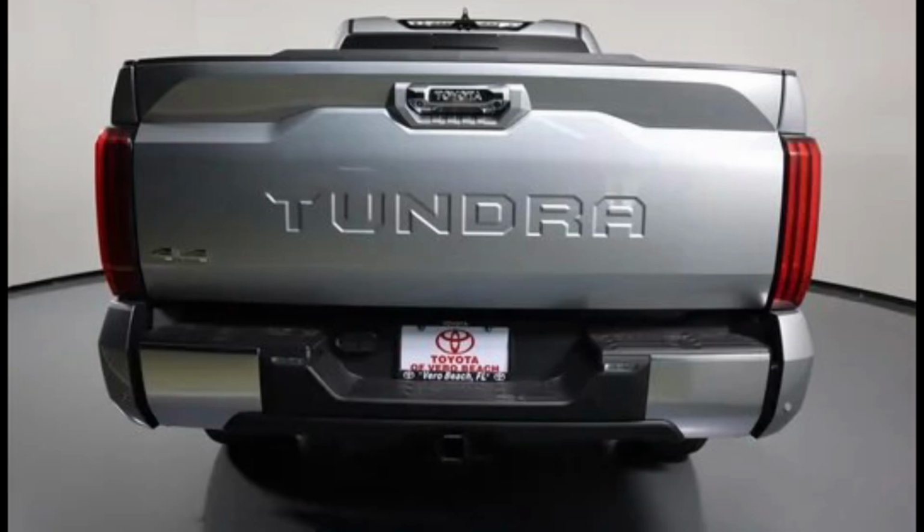That's what we were talking about. The big Tundra splashed across the tailgate, now in silver, it actually looks so good. I don't know if I would put that black inlay in it. It kind of looks really nice the way it is there.